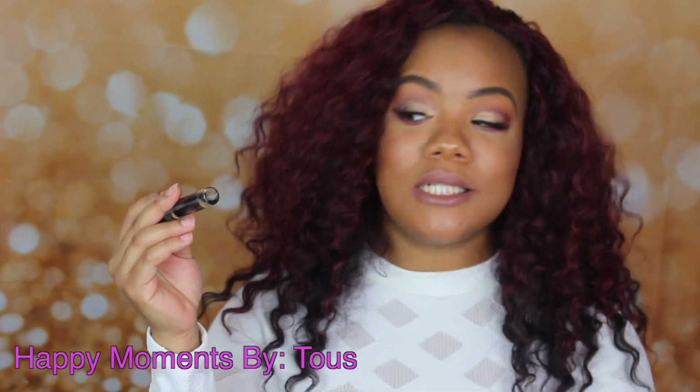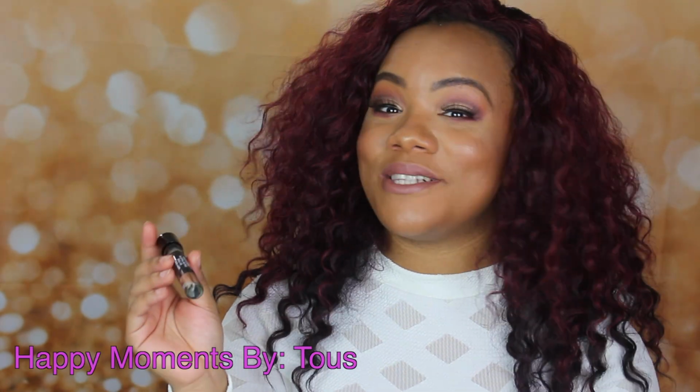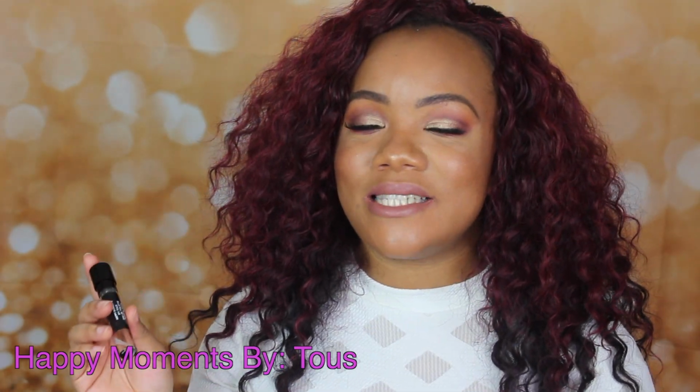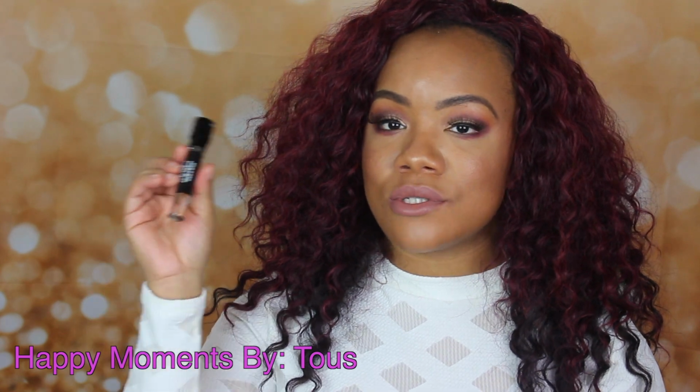And this fragrance is called Happy Moments by Taos. I don't really know how to say that. I'll put the name on the screen. But that's what this fragrance is, and it smells, oh my god, it smells so good. I'm going to read you guys the notes. So this fragrance was made in Spain, and it has notes of clementine, fresh pineapple, ivy, daisies, jasmine, popcorn, blue orchid, golden musk, cedarwood, and white chocolate. So this smells so amazing.